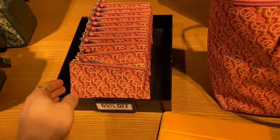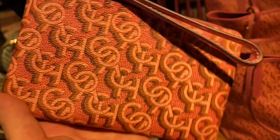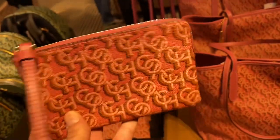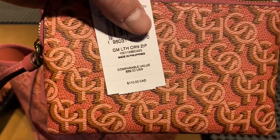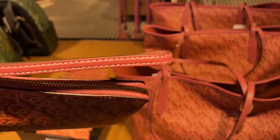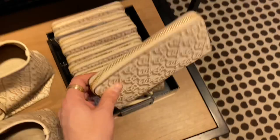And then for 65% off is the corner zip wristlet, which comes in all of the colors. I believe my store was mostly sold out of the black Coach Monogram canvas, which really sucks, but we'll see it later on in one handbag style. $110 Canadian. So I'm going to say that the Canadian prices have been increased quite a bit. But I feel like we already knew that with the last Shop With Me that we did. But it's just seeing those comparable prices. Just like, girl, really.